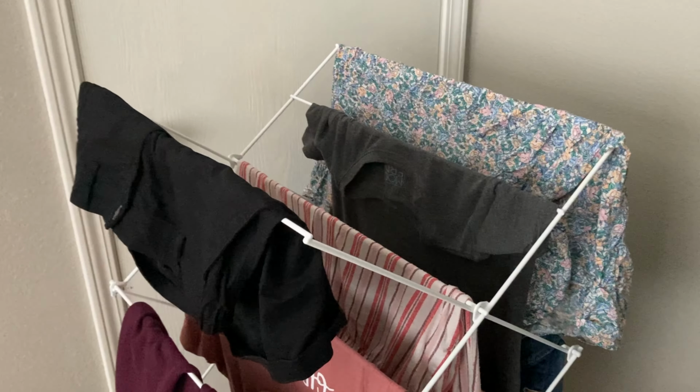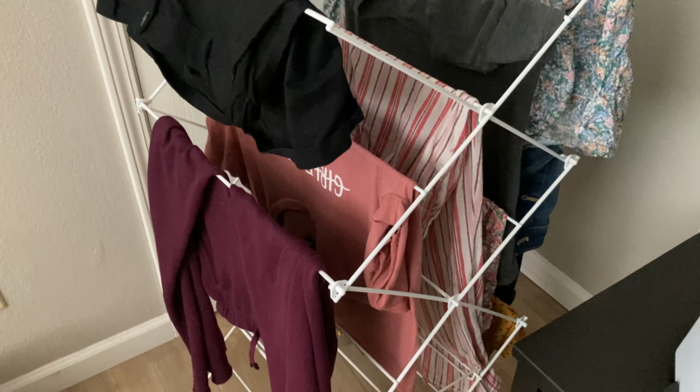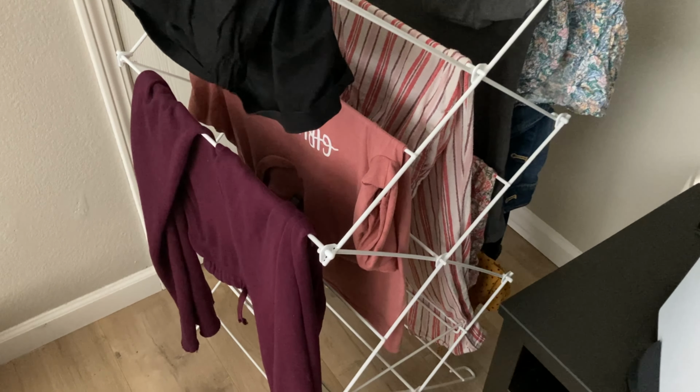If hanging your clothes outside doesn't work for you, maybe you don't have a big enough backyard, don't worry. You can also air dry your clothes inside, which is honestly what I do. I air dry the majority of my clothes because I don't want my clothes to shrink, especially with denim. Drying your clothes can shrink them and make them not so nice anymore. So I do air dry my clothes.